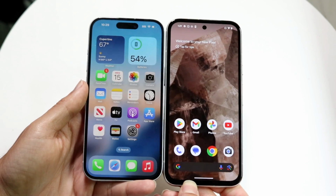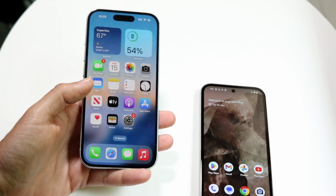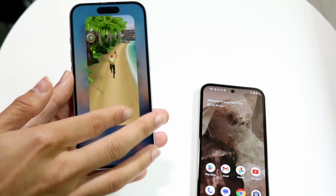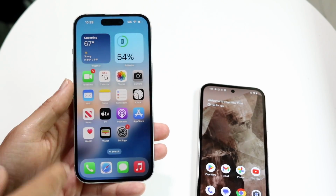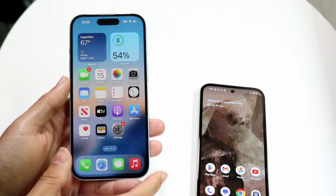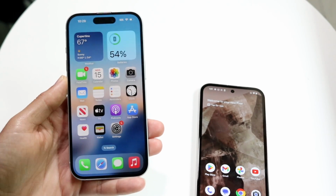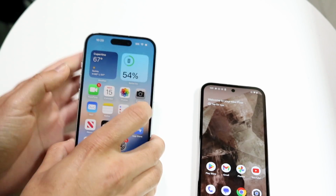Now, side by side, you can tell both these phones are similar in some ways. The iPhone 15 on the front has a 6.1-inch Super Retina XDR OLED display, and it's a pretty good looking panel. It's a 60 Hz panel, so nothing super crazy. You have the Dynamic Island at the very top, a little bit of bezel around it, but less bezel than the Pixel 8a. I think it's a good looking phone nonetheless, and if you're going to buy a phone in this day and age, this is a pretty decent option. It's not perfect, but it definitely gets the job done.